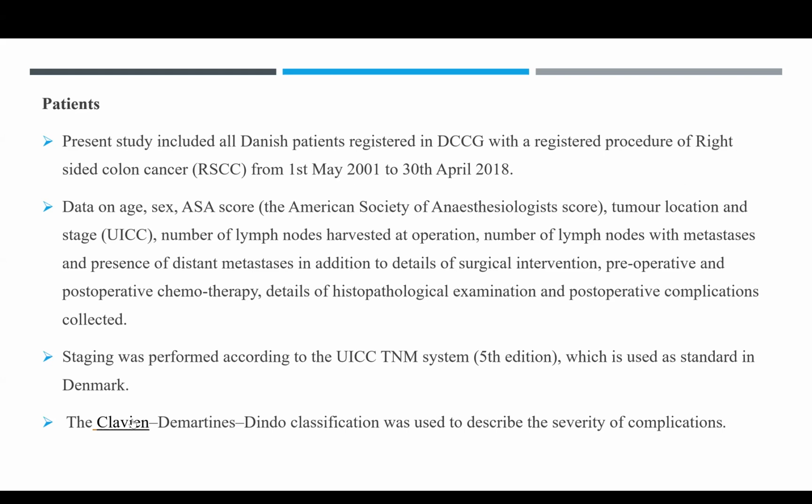Grade 4, there will be life-threatening complications, which may affect the brain also. 4A will be described as single organ dysfunction. In 4B, multiple organ dysfunction. Grade 5 is death of the patient.